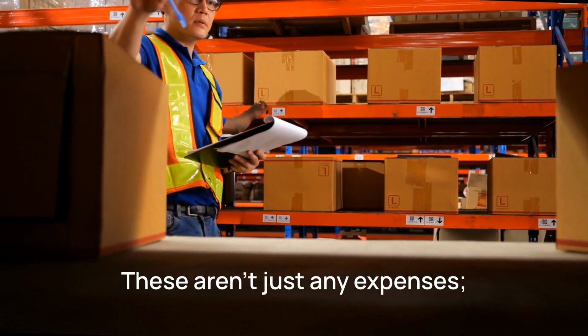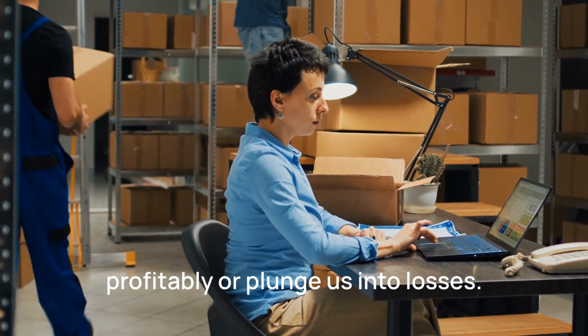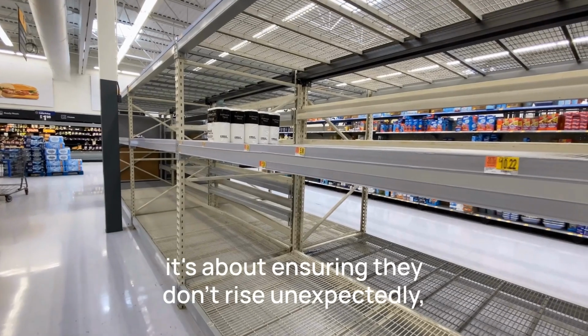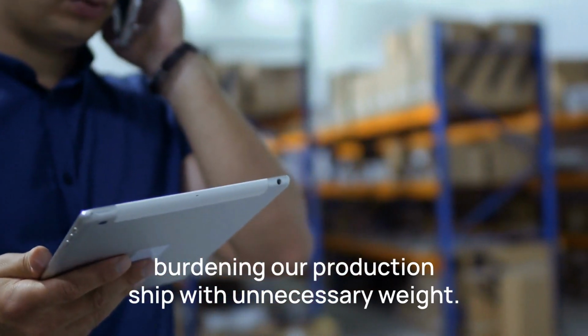These aren't just any expenses. They're the winds and currents that can sway our journey profitably or plunge us into losses. Keeping a vigilant eye on these costs isn't mere oversight. It's about ensuring they don't rise unexpectedly, burdening our production ship with unnecessary weight.